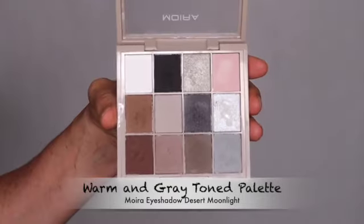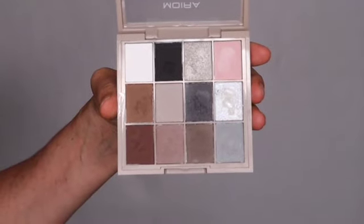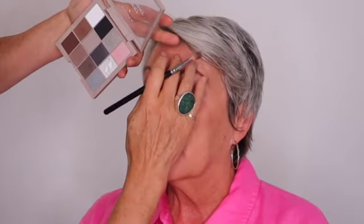This is the palette we're going to use. It's by Moira. This is the color we're going to start out with. It's a nice, soft, mauve-y shade, kind of a brownie mauve, very neutral. I don't want anything too terribly strong. She's got the bright shirt and her gray, beautiful hair. So I'm just using the 217 by MAC brush to just place it in her crease.